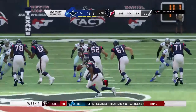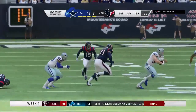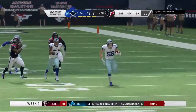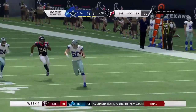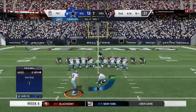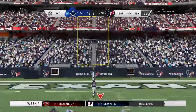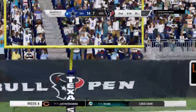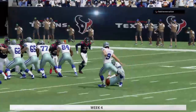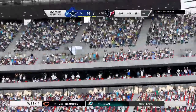Those linebackers, they love when those short throws come and those eyes get real wide, don't they? How about the anticipation on the play? Reading, reacting, and then the ability to catch the football and take it in the opposite direction. Out comes the kicking team here for the extra point. And he's got it. It's now a 14-7 ball game. Cowboys 14, Texans 7.